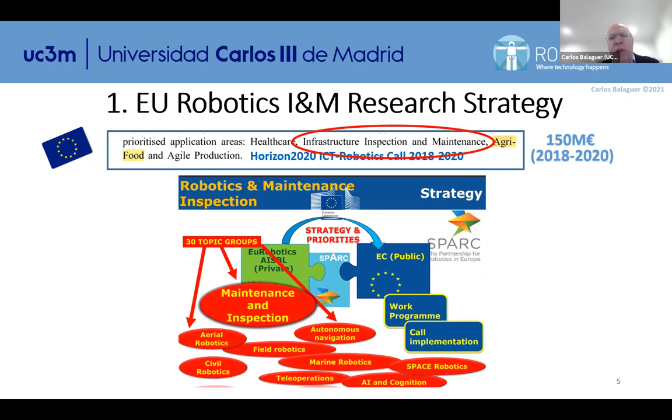Focusing on the European Union, in the last research and development framework, Horizon 2020, which finished last year, infrastructure and inspection is one of the key robotics areas. The European Union defined four key robotics areas: healthcare, agri-food, agile production for SMEs, and infrastructure inspection and maintenance.